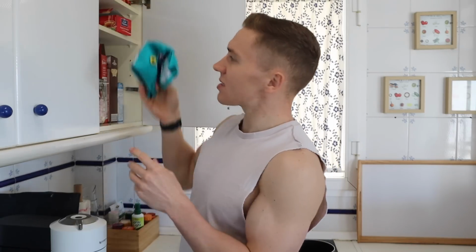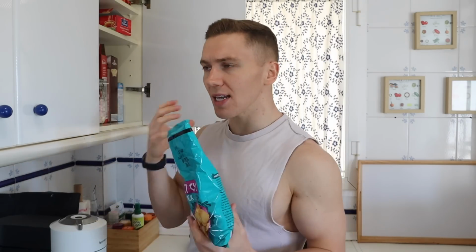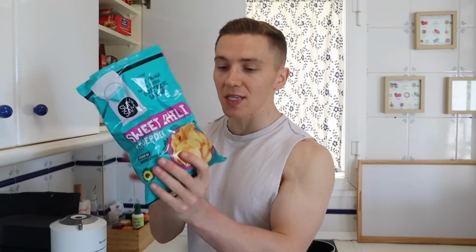I have these kind of light, low-ish calorie crisps. These are actually really, really tasty. And in the evening times, I'll typically save maybe like 200 calories or 250 calories for something like this, whether it's some crisps, whether it's Mentos, whether it's some chocolate, whatever. So yeah, that is pretty much what is in the apartment at the moment.